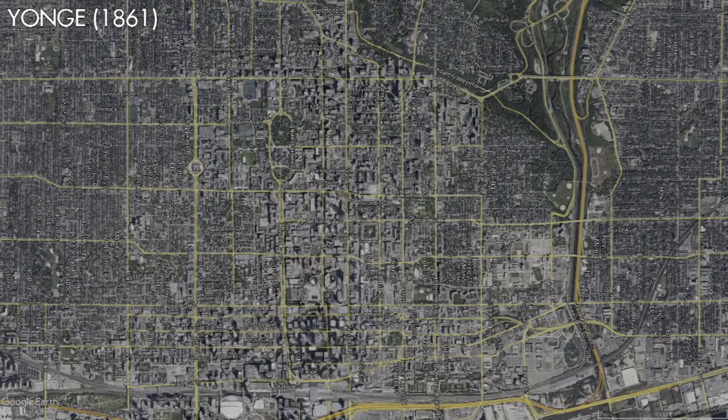The origins of streetcar service on King Street can be traced back to the creation of Toronto's very first streetcar line on Yonge Street in 1861. At this time, the Yonge Streetcar would run along King Street from the St. Lawrence Market to Yonge Street before running north along Yonge Street to the Yorkville Town Hall.